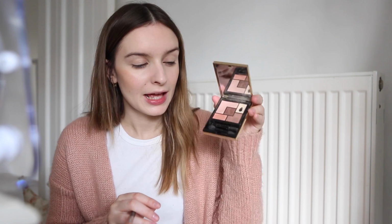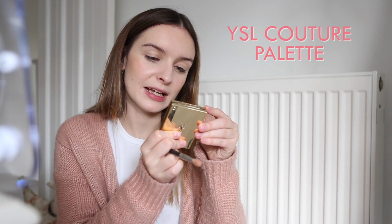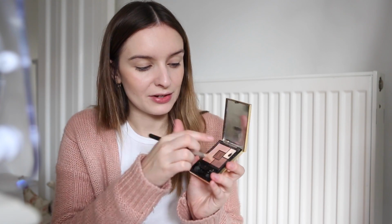Following on from that, I'm using these eyeshadows from YSL, and this quad is the Couture palette, and it's the Pret-a-Porter, which is probably said better in a cool French accent. I've been using this colour at the top all over my lid. Basically any pale white nudie colour, almost slightly gold, I really like, especially when I'm having a no makeup day.